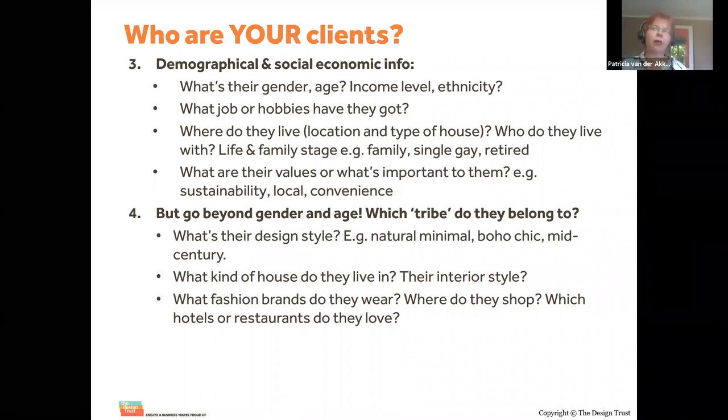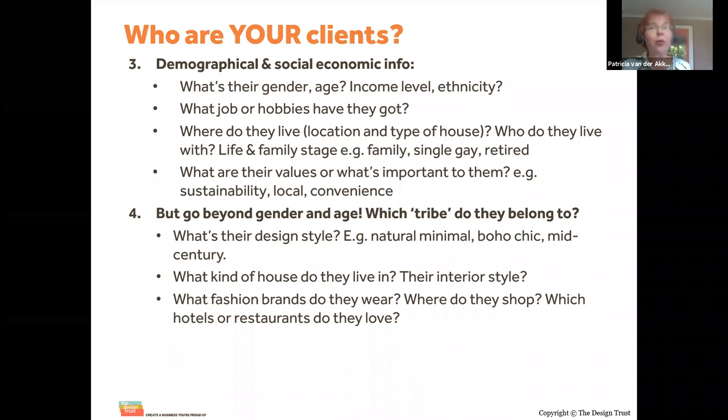So I also suggest when we are working with our clients about identifying who their clients are, to go beyond that and really look at, firstly, what is their design style? Because let's be honest, your creative clients will mostly buy it because they like it or they don't like it. So what is their design style? What is your design style in a certain way?